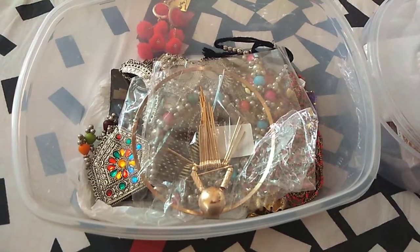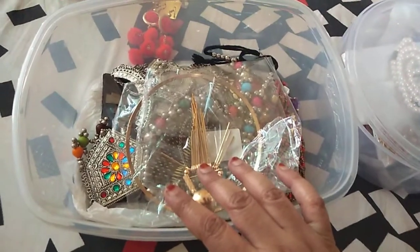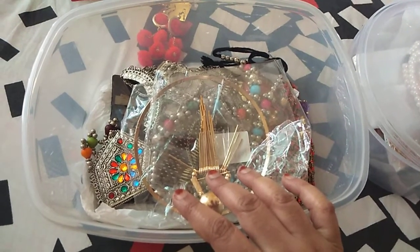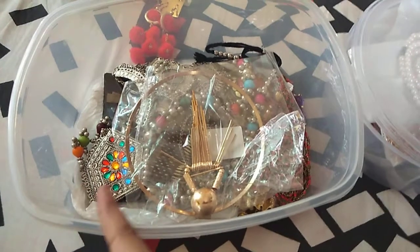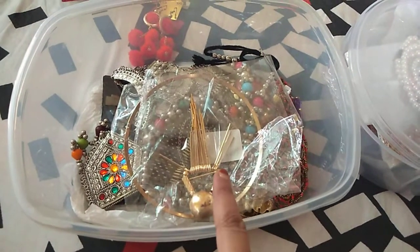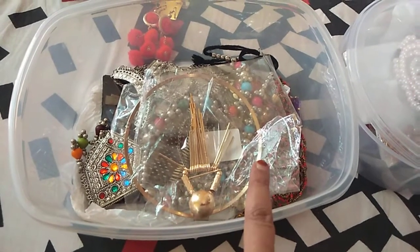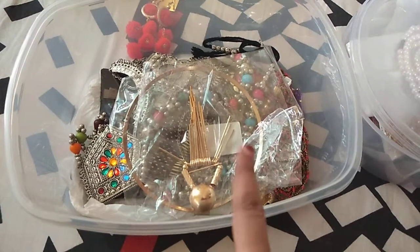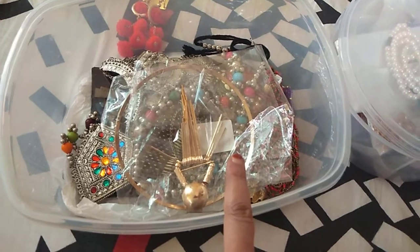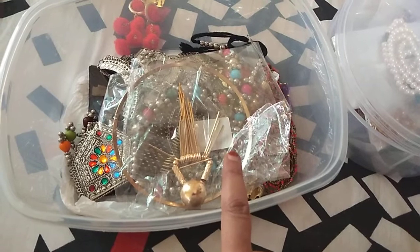That is my necklaces. So these are basically the artificial jewelry which I just happen to collect over a period of time, and which gets paired up on my sari or any ethnic wear as such. I mostly used a lot of them on my saris, but there were also a few which I had used on my kurtis as well.